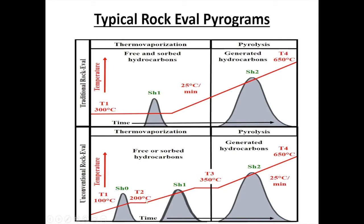Basically, the S0 peak corresponds to the free hydrocarbons that are present in a rock sample. And the S1 peak that you see here, or SH1 as they refer to it, these are the sorbed hydrocarbons. This is also equivalent to saying that when you're getting production from a shale, the free hydrocarbons will be produced more rapidly than the sorbed hydrocarbons, because these have to become desorbed before they can be actually produced. And then the S2 peak is the same regardless of which approach you're using.